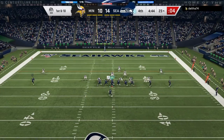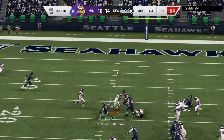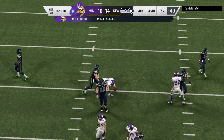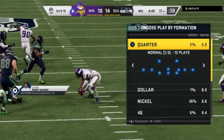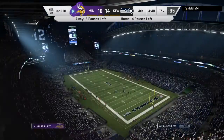Watch the pass. On 1st and 10, it's Wilson. And look at this. They get the turnover they needed. It's intercepted. Picked off by Marcus Gilchrist. Well, that's 3 picks he's now thrown in this game.